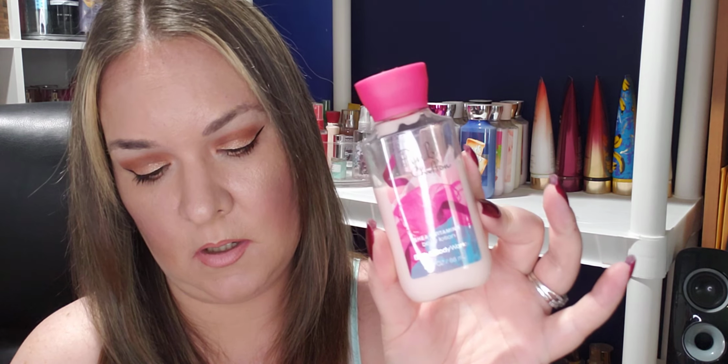Another fragrance that I have here is the, obviously, I don't need to keep saying travel size, Lisa. Oh my God. It's all travel size, okay, guys? I don't need to keep saying that.